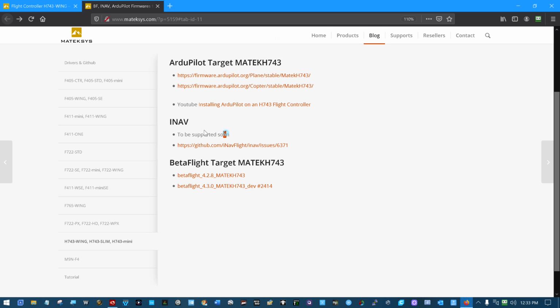INAV, this is where I saw this, to be supported soon. I've never seen anything yet. Still hoping it will be in the actual release of INAV 3.0. You never can tell. And this right here is just a link to a place where they're working on the 743 for INAV, and that's really more for developers than hobbyists.